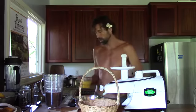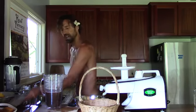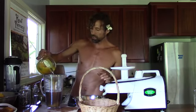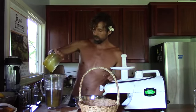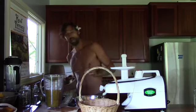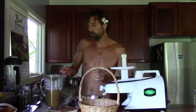Let's finish this bad boy off. I think I'll strain this for the finest levels. If you don't strain this, that's fine. But if you do strain it, then you're just talking about a higher level of gourmet. When things are strained, there's more gourmet.